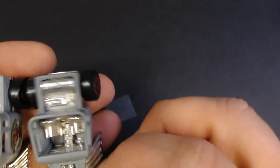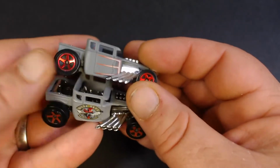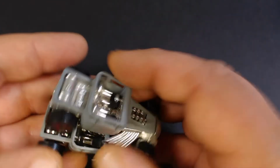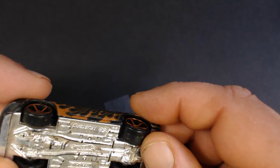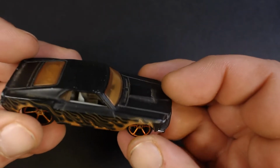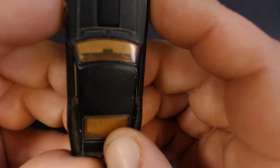And I got a pair of Bone Shakers, which from the top look the same. This one's got some bad wheels, but they are in fact different. So that was cool. I love the Bone Shakers. Here we got an old Mustang. '69 Mustang. Flames. This one's a little dirty. You just need to wash it. You can see it's got big bass speakers in the back window. It's pretty cool.